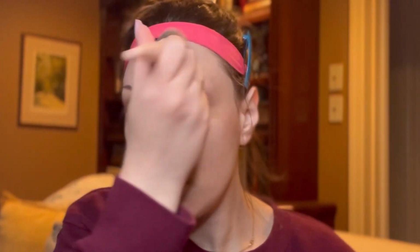I'm going to focus on applying the foundation in the center of my face and gently buffing it outwards. I'm going to have a lot of cream contour at the perimeter of my face, so right now I'm mostly just wanting to make sure I get a nice layer down in the center.